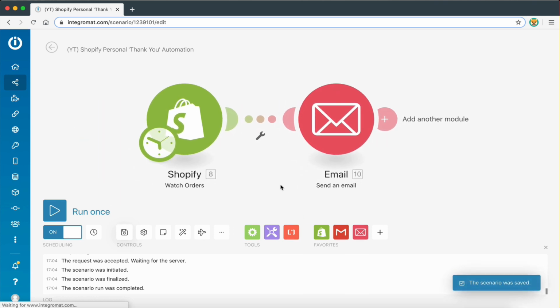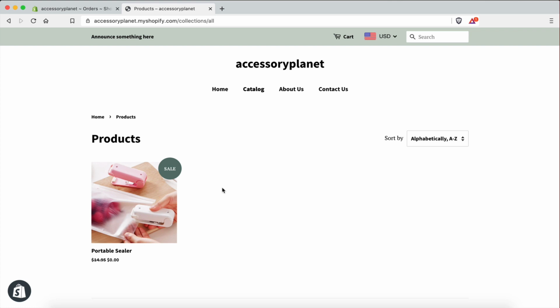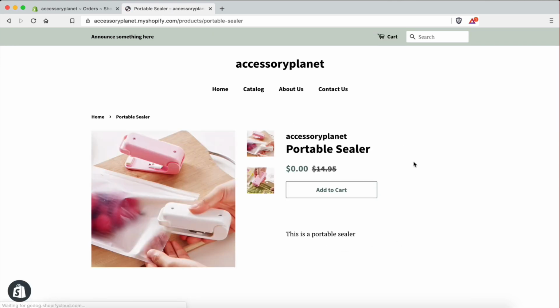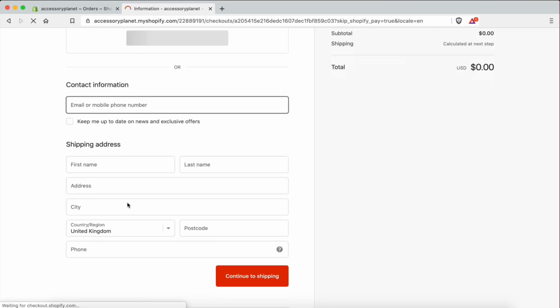Let's go ahead and try it out. So as you can see, I have turned it on. So every time an order is placed on the store from now on, this scenario will be executed. So I'm going to go back here. Let's go to products. Let's select this product right here. It's a portable sealer, very popular at the moment. Buy it now. And here I'm just going to enter some random information.